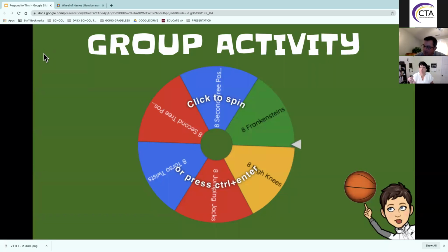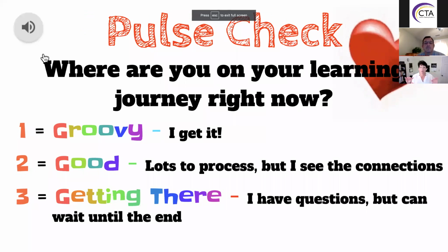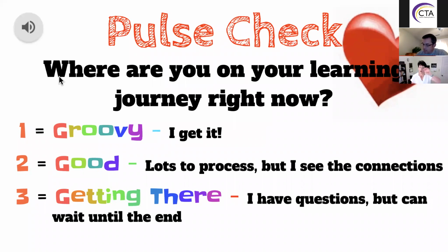And it'll get to the point where students start to learn to modify on their own, which is ideally what you want. And so this was just one example, but I'm going to share with you a whole bunch of other ones that you can use as well. So before we move any further, talk to me about where you're at on your learning journey. Are you a 1, a 2, or a 3? Just go ahead and put your number in the chat.